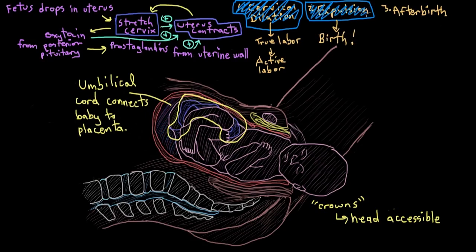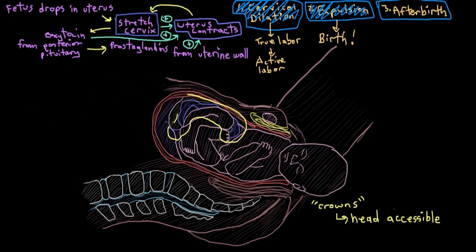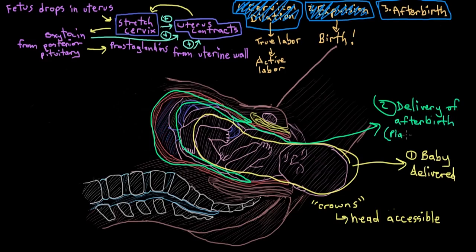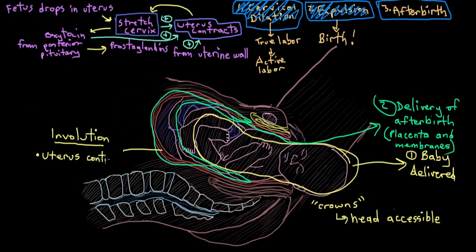The final step of labor is the delivery of the placenta and its associated membranes, collectively called the afterbirth. Once the baby is delivered, the uterus continues to contract, and in doing so, it causes the placenta to detach from the walls of the uterus and eject out of the vagina. And this actually happens pretty easily compared to the birth of the baby, or so I'm told. The uterus continues to contract after this happens, though, and that helps the uterus to return to its pre-gestation size. This process of uterine shrinkage, almost, is called involution. This involution also allows mom's other abdominal organs to return to their normal locations after pregnancy.